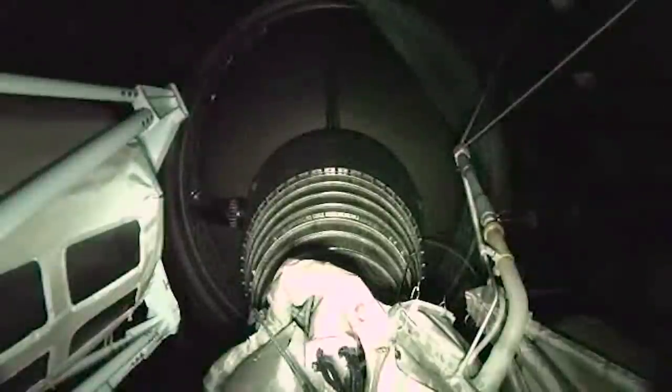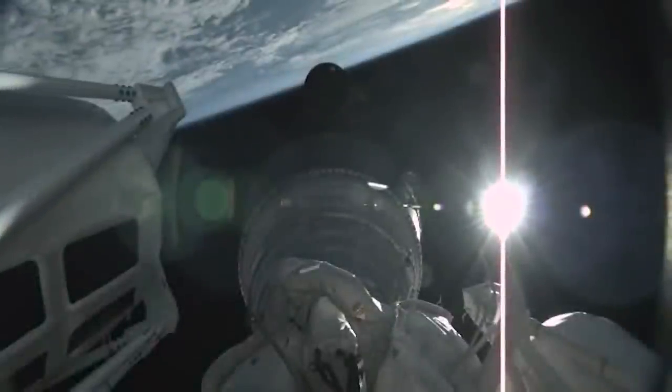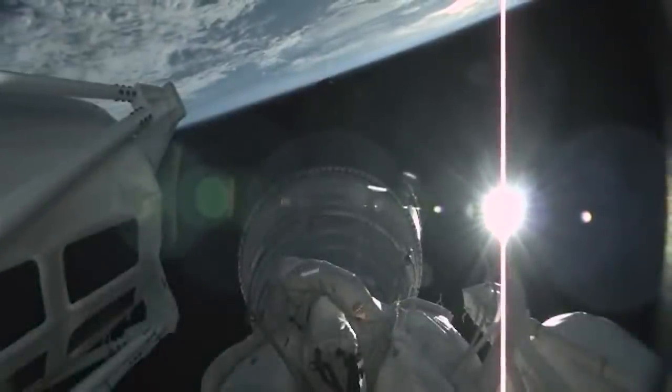And BECO, booster engine cutoff. Standing by for stage separation and a successful stage separation event. We've seen pre-start on the RL-10. And MES 1, we have ignition for the first burn.